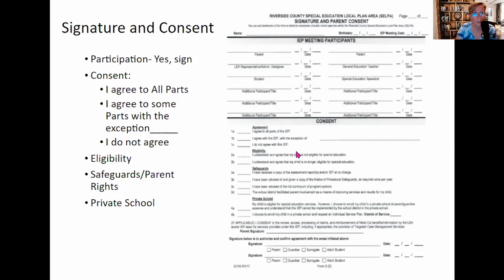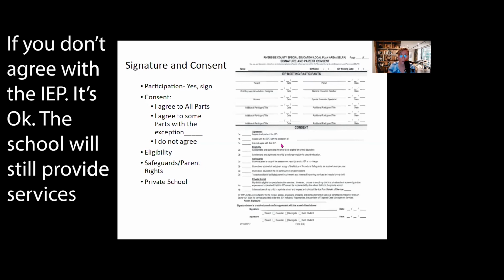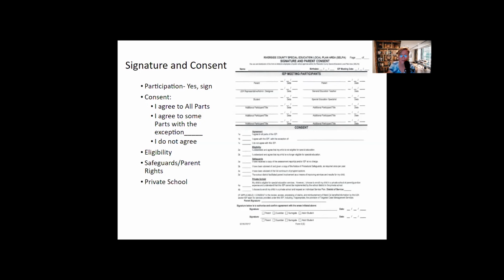Or if you don't agree to the IEP, you can actually mark, I do not agree with this IEP. If you do mark that, that will indicate that they have to have another meeting and they do not move forward with the IEP itself. Now, your child will still qualify for an IEP, but what's considered is a stay put. So last year's, whatever the last IEP you consented on, are the same goals and objectives and services that they're going to continue until this new IEP is resolved.